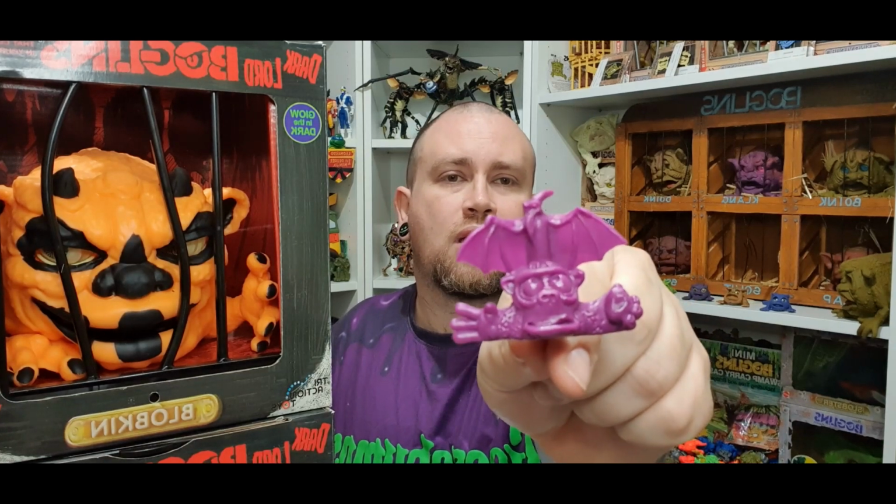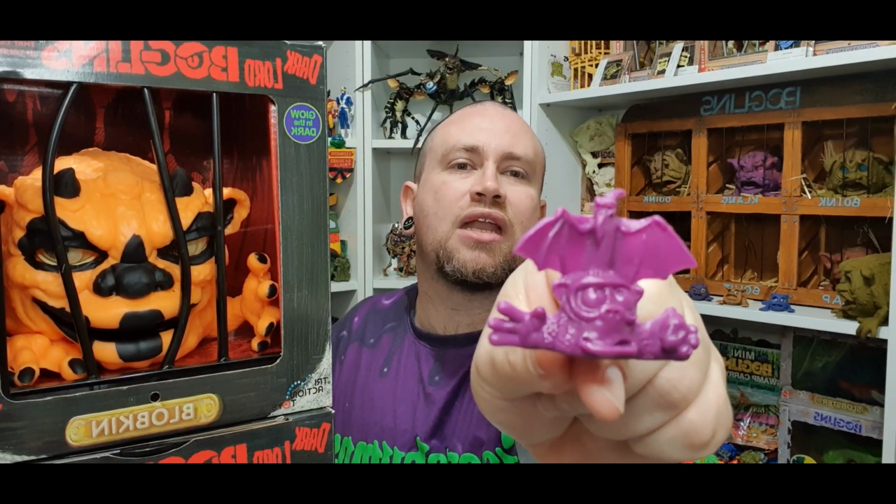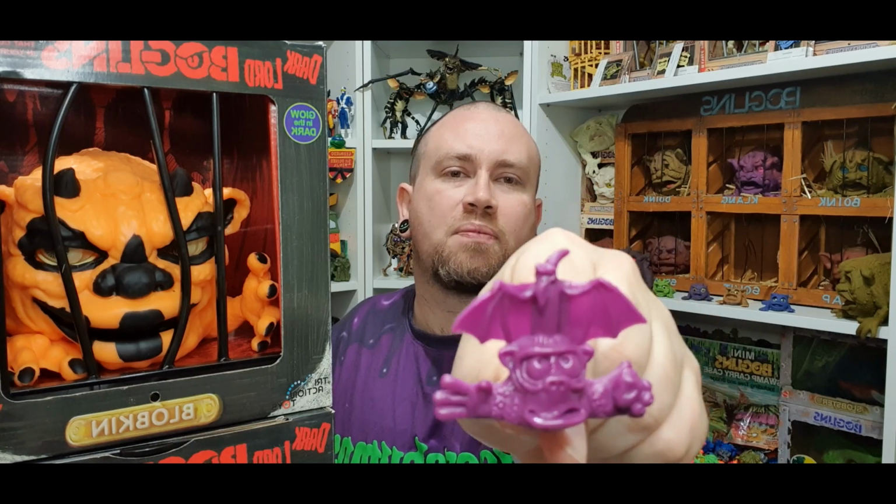Now, they came in a variety of different shapes and sizes. You've seen a small Boglin, you've got a large one. Here are some mini Boglins. Now, these ones were a little bit more random. You didn't know which ones you were getting in the pack. If you collected things like Monsters in My Pocket, you'd be very familiar with that sort of theme.